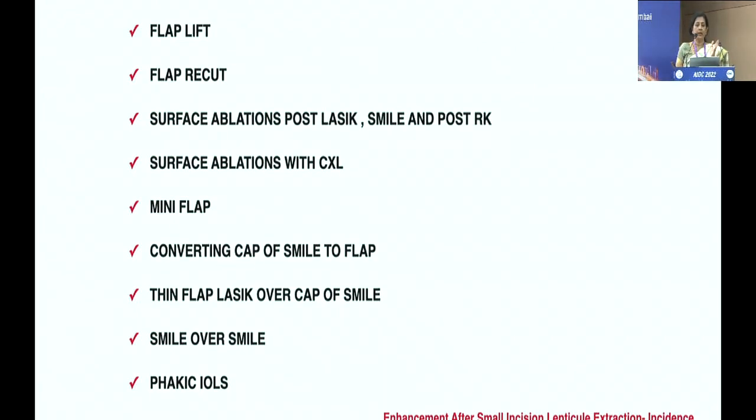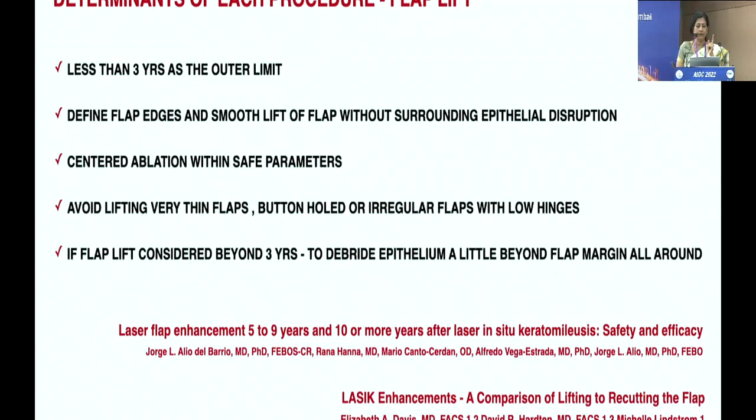So when and where? When would we do a flap lift? I would say ideally it should be done within 3 years as the outer limit, and it's important that we define the flap edge and try to lift the flap in a very smooth manner without disrupting the epithelium, because we do not want to seed in epithelial nests. Again, the ablation should be safe, absolutely centered. And we should try to avoid lifting thinner flaps, which you can see on AS-OCT. If there is a buttonholing or an irregular flap or a low hinge, we just do not lift those flaps.